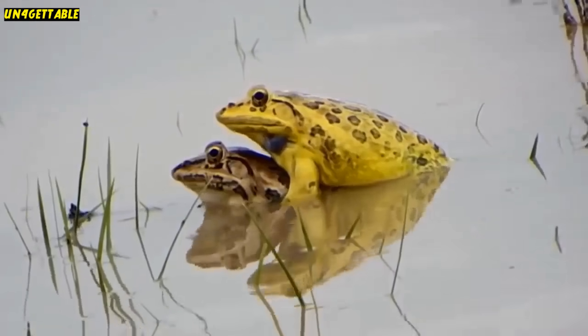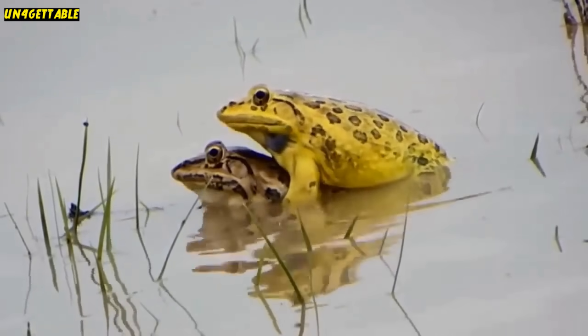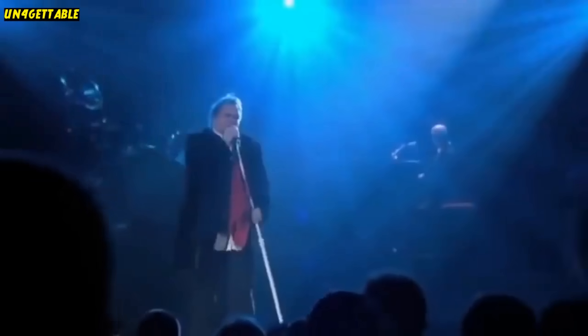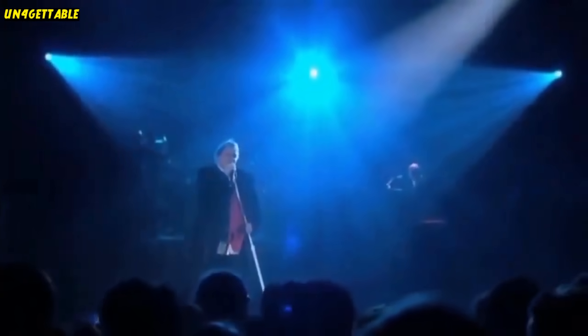It's believed that the unlucky frog was actually out trying to find a mate when it met with this misfortune. There's being unlucky in love, and then there's this. Like Meatloaf once sang, "We would do anything for love, but we won't do that."